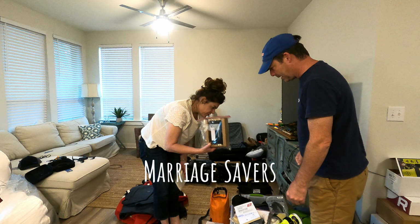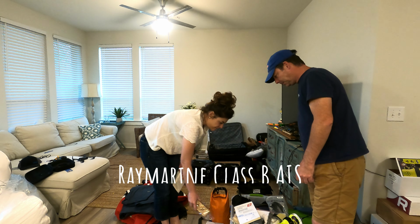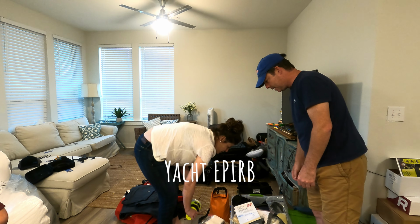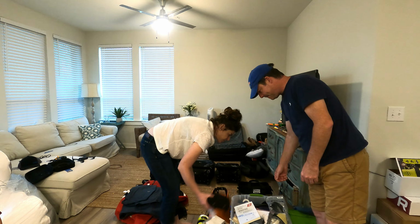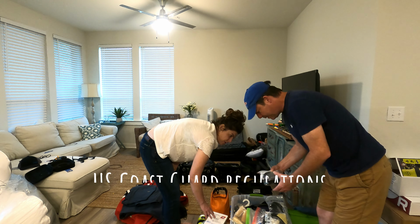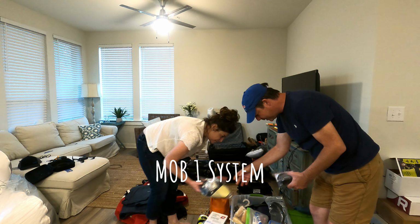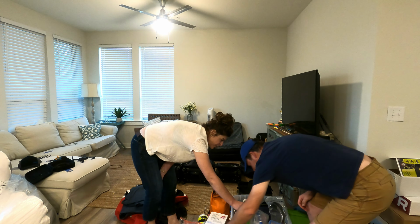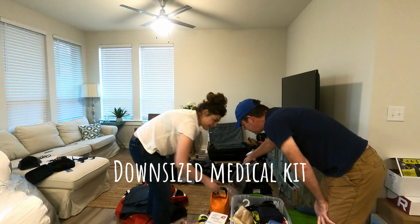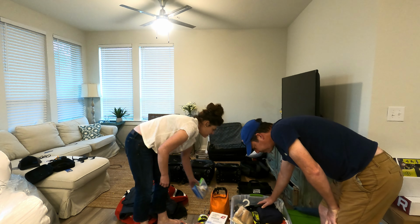So marriage savers, Rob's going to install AIS once we get down there before we leave. EPIRB for the boat. Is that your snorkel stuff? Seriously. Coast Guard regulations to get back to the U.S. Man overboard system, more part of the AIS. We have a tiny little medical kit that we're carrying, mainly for nausea, vomiting, infection, pain.